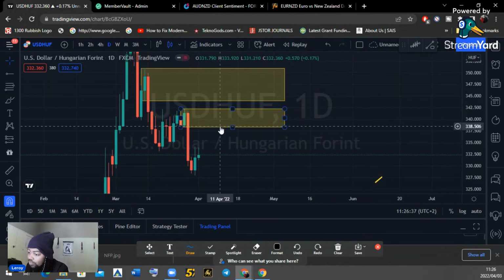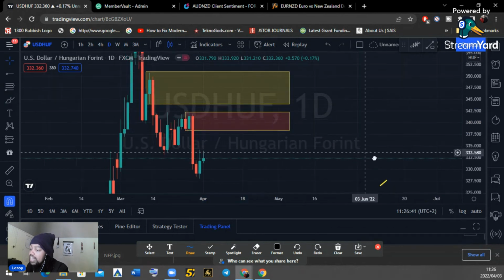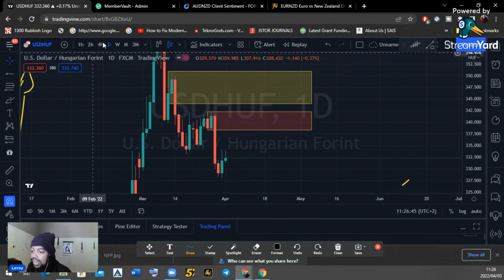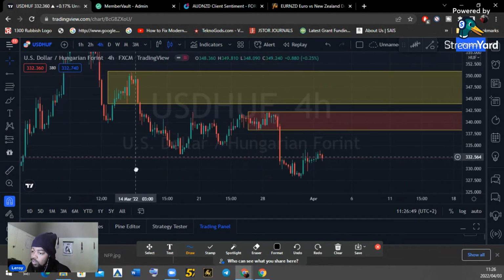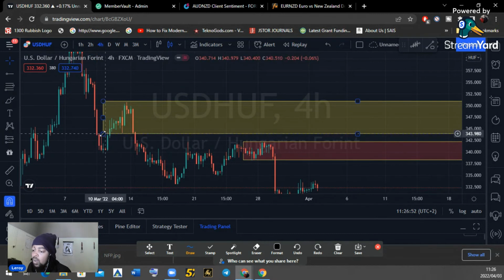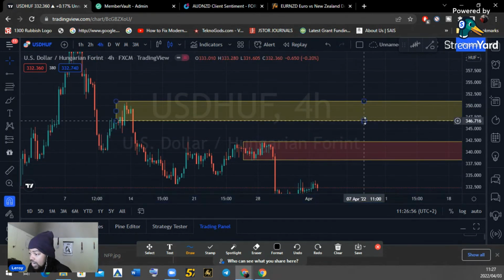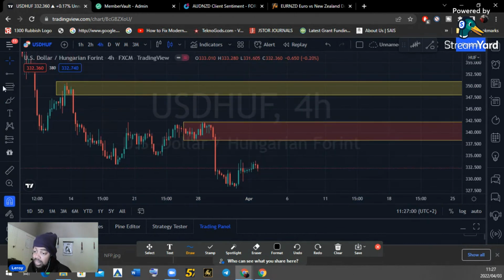I just want to warn you that this area could work. There's a 50% chance it could work. But in the event it doesn't work, don't be surprised. Why? There is a higher supply. And then I'm going to go H4, because remember, I'm swinging, so I really don't want to go too deep. And I'm going to be like, wow, that's nice and tight. This sell zone is confirmed with the daily zone, right? And then that's going to make a lot of sense for me.